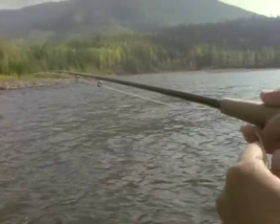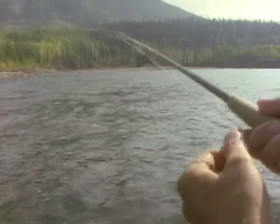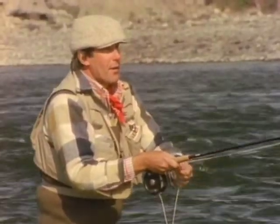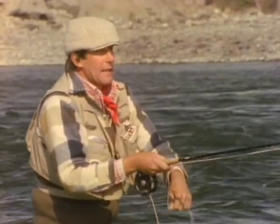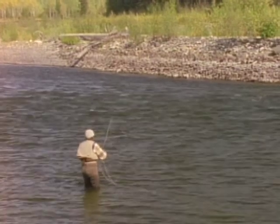Now the slack comes tight, I go into my downstream swing, follow with my rod tip as the fly moves down below me. Then I go into the hang down, give the fly a couple of twitches or pulls. We're gonna tease a fish into striking if we can. And that's basically it. Let me show you one more time. It's easy and it's very, very effective.